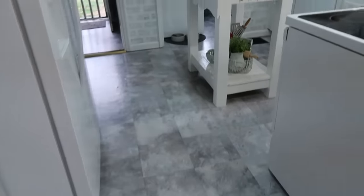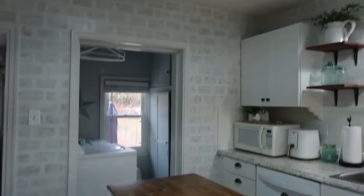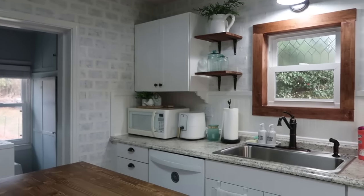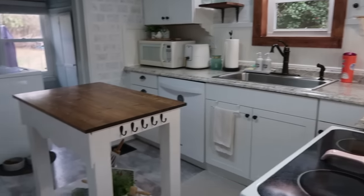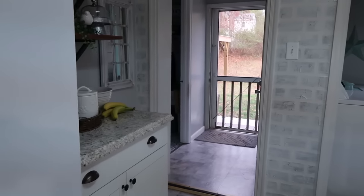So moving into the kitchen, the lighting isn't the best, and we have a fluorescent light up here, so you'll see these like brown bars through the screen. Sometimes that just happens when the lighting is a certain way and there's not really anything I can do about it. But here's just an overview of our kitchen. I have the door open because, like I said, it is beautiful today.